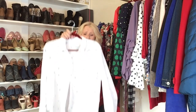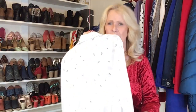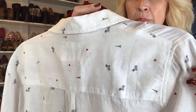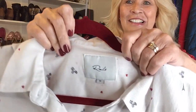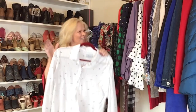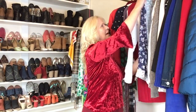This is a white button front top. Let me come this way, see if you can see the print on it. It does have Eiffel Towers and bicycle riders, little bitty red hearts on it. And this is Rails. This is a size medium. Does not fit me. I don't know if it fits, but it wasn't a top that I grabbed for, so I decided to let it go.